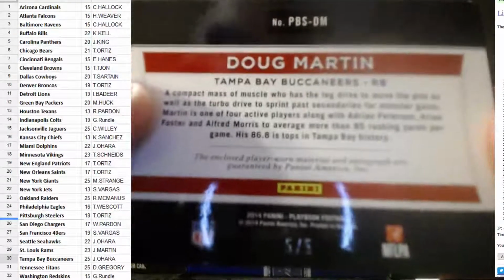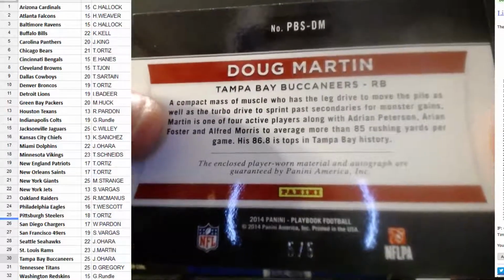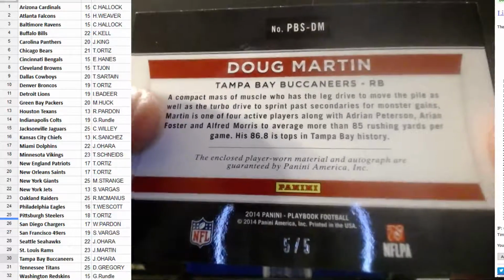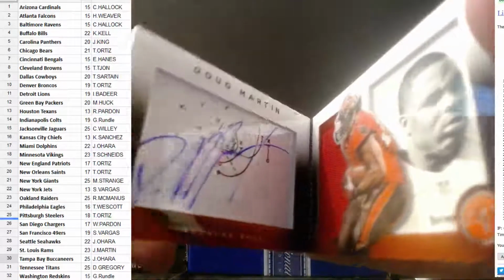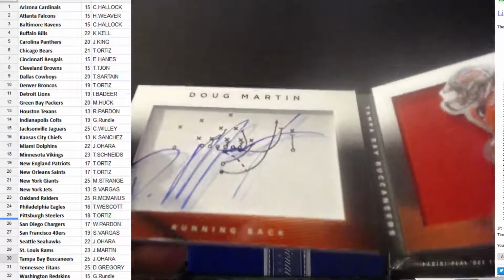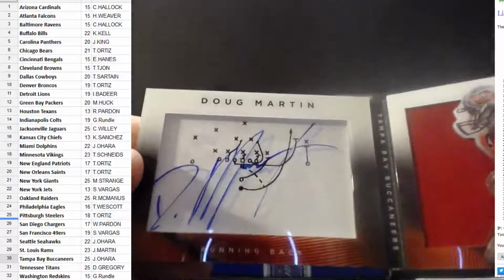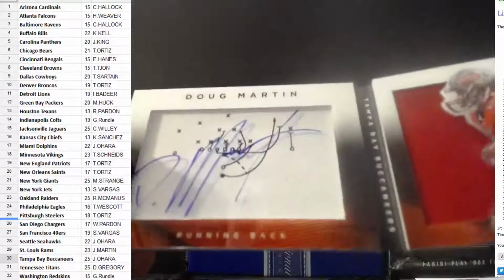Five out of five. What this is going to look like. Five out of five. Doug Martin. Auto. That's pretty cool. Thought it actually a better patch. 5 out of 5, Mr. Doug Martin.